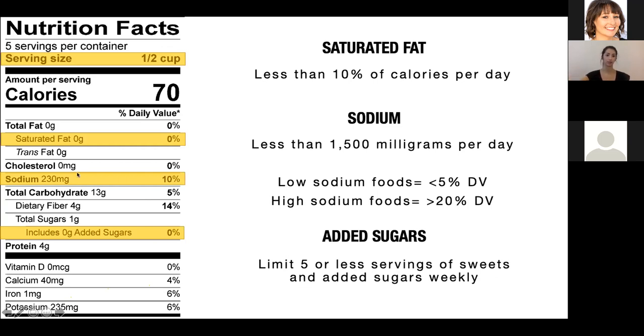Like your saturated fat and your added sugars. So added sugars you want to limit to 5 or less servings per week. And you can see it has like 0%. So if, again, this had 100% of your daily value, that would knock you down to 4 servings or less per week, depending on how many you've already had.